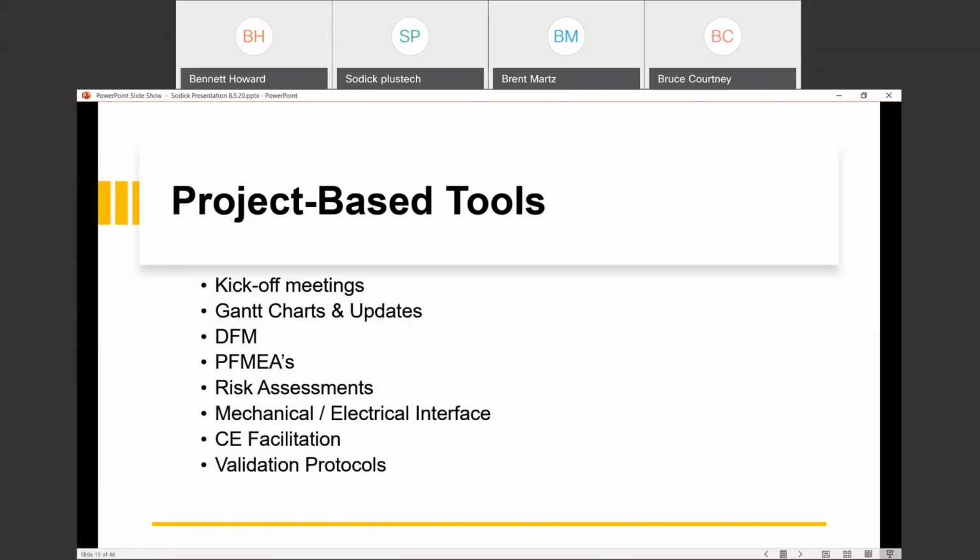You may have design for manufacturability reviews, you may have PFMEAs, different tools that are used to help make sure that you have the best piece of equipment you can have. Certainly risk assessments are a big part of automation nowadays, as well as the mechanical and electrical interface. There's a linked arm approach to both mechanical and electrical to make sure that the equipment runs smoothly.